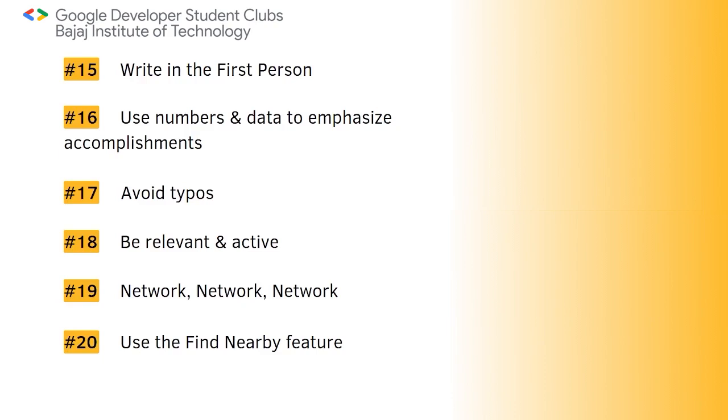And the next step is hack the accomplishments section. So you need to include all the accomplishments that you have achieved, maybe awards, languages learned, or the projects or publications. You can include everything there.